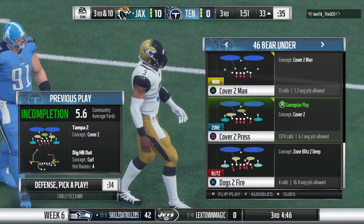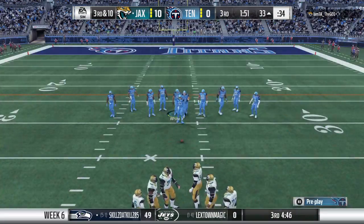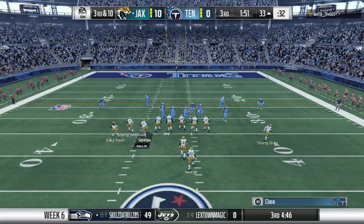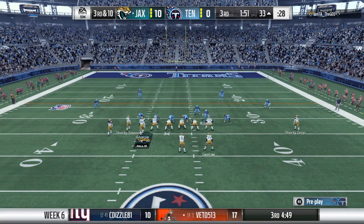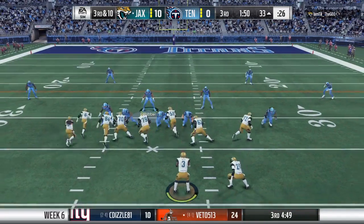The turnover put him in great field position. They don't want to squander it with 3rd down coming up. No, not at all. And you know what else you do? You make your defense mad. Yeah. They got you the football, gave you a great opportunity. You got to cash in to get some points.